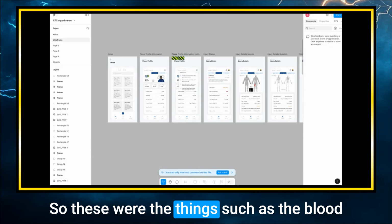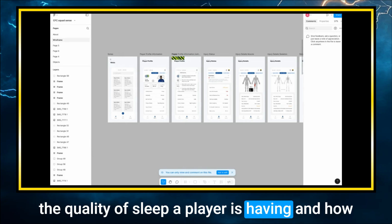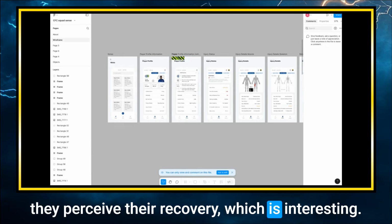So these were things such as the blood biomarkers, the joint range, the level of soreness, the quality of sleep a player is having, and how they perceive their recovery, which is interesting.